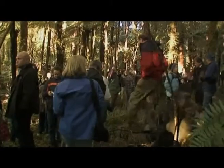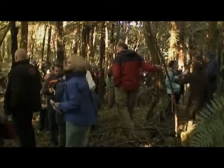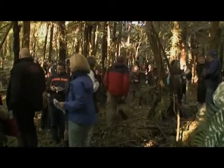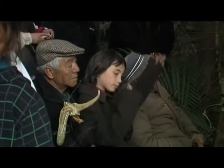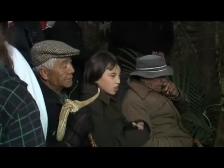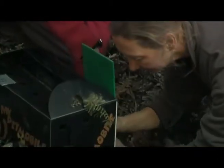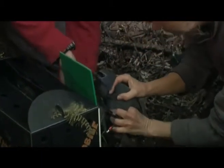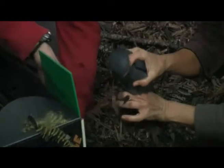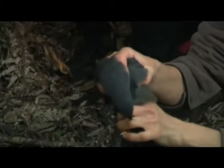Kokako are known to exhibit different dialects, and the birds that are coming in for this translocation are coming from 2 different dialect areas. Today, the first kokako will be released. Hazel Speed, a dock worker, has travelled all night to bring the birds here. This kokako is a male and is not going to be handled without putting up a struggle.